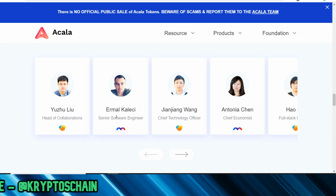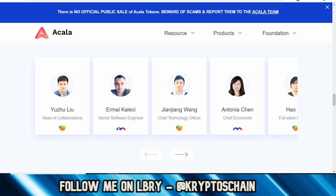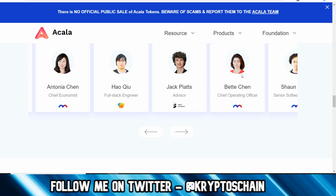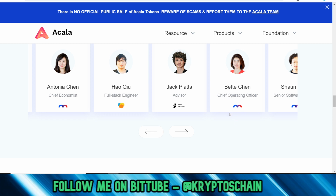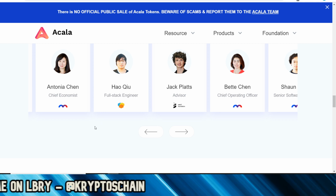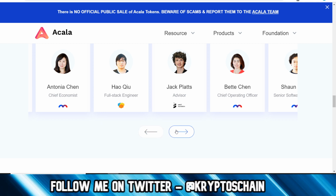We've got Ermal Kalemi, who's a software engineer, and here you can see he's working for Laminar, but also for Acala. So all these different people here. And Beth Chen, who's the chief operating officer. She's got a background in software engineering, by the way. I checked out her LinkedIn page. You can find her on LinkedIn and all her previous careers, of course. For transparency reasons, I do recommend you do that with some of these people, just for peace of mind, basically.